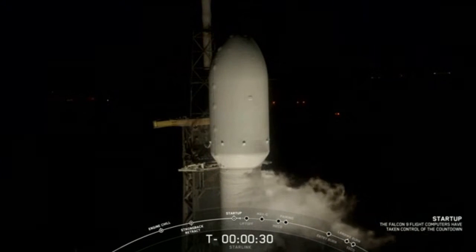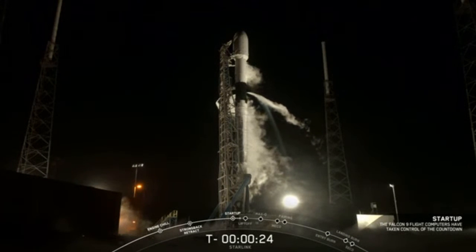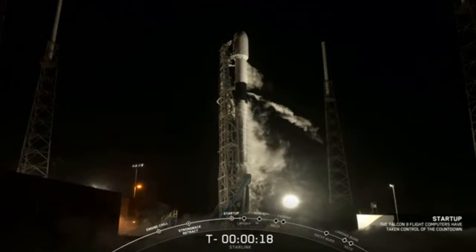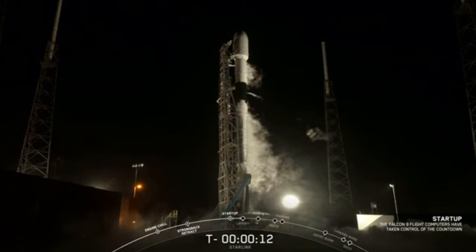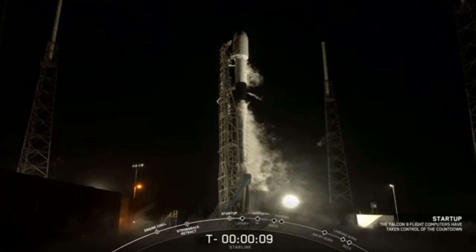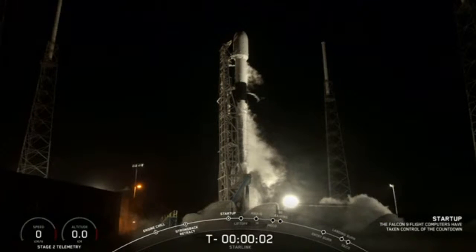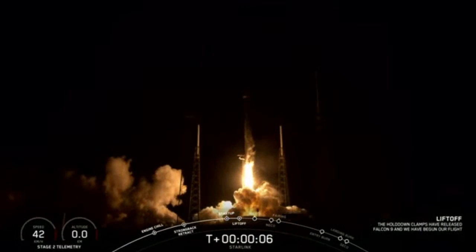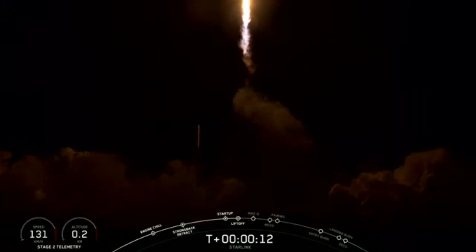Now we are T-minus 30 seconds from liftoff of our Starlink payload tonight. So let's listen in and watch liftoff. T-minus 15 seconds. 10, 9, 8, 7, 6, 5, 4, 3, 2, 1, 0. Ignition. Liftoff! Falcon 9 pushing down range.